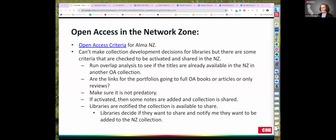There's an overlap analysis tool that is both in the network zone and the institution zone. And I run that quite a bit when I see a new open access collection added. I just want to see basically if the new one has any unique titles to it. If I already have a bunch of titles activated for open access, I don't see the need to add one more.